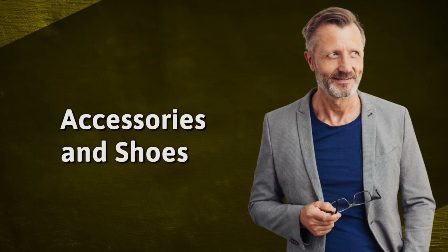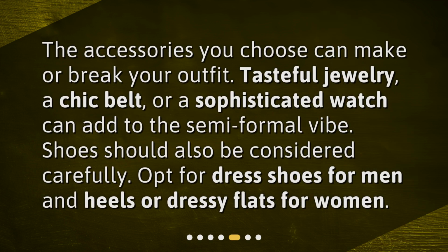Accessories and shoes. The accessories you choose can make or break your outfit. Tasteful jewelry, a chic belt, or a sophisticated watch can add to the semi-formal vibe. Shoes should also be considered carefully. Opt for dress shoes for men and heels or dressy flats for women.